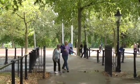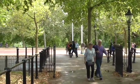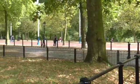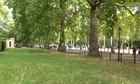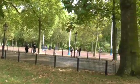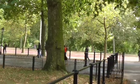At the end of Queen's Walk, we come to the Mall. Now if you turn to your left and carry along the Mall, you come out by Trafalgar Square. The park in front is St James's Park.